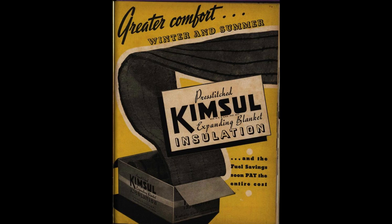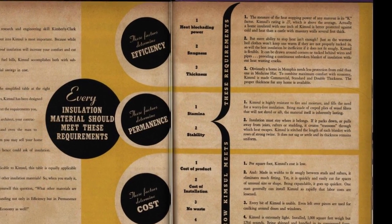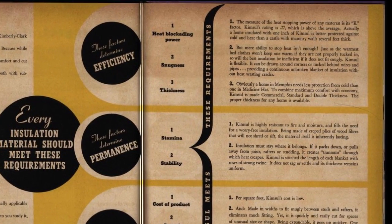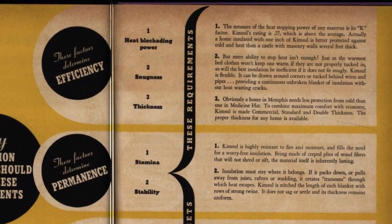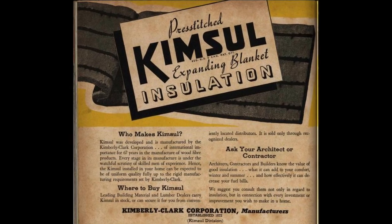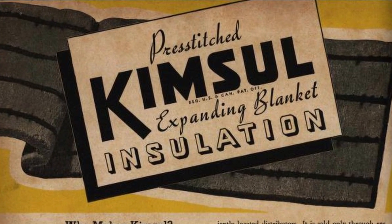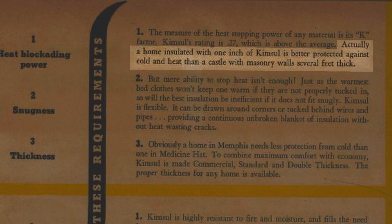After some research, I found out this is Kimsul. It's crepe paper insulation. This brochure from 1939 is primarily to convince people to insulate at all, but it does have specs just like you'd expect. Kimsul has a K factor of 0.27. It's above average. That's an R value of 3.7 per inch, the same as the open cell spray foam insulation I used in my house and lab. Kimsul was marketed specifically at trailers. I'll be interested to see where else I find it.